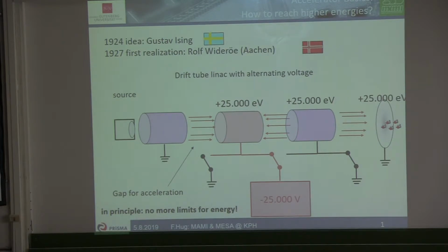Then you can do it a third time, so using this, you can use your voltage, for example, 3 times. And in principle, you have no more limits for energy now, because you can do it again and again and again, as long as your funding is not running out for tunnels and accelerating structures. Maybe you have heard of the International Linear Collider. People are discussing that this would be a 30-kilometer collider for electrons and positrons, and it's very, very expensive.